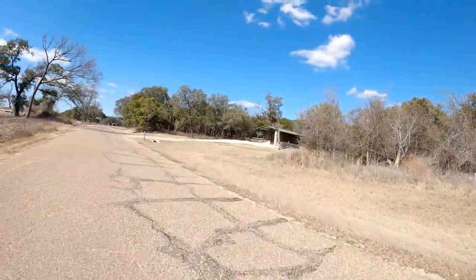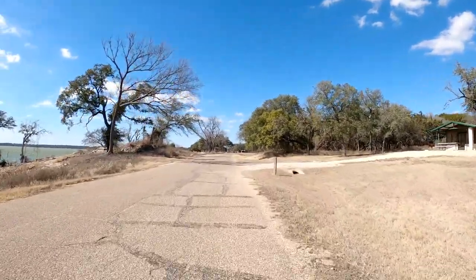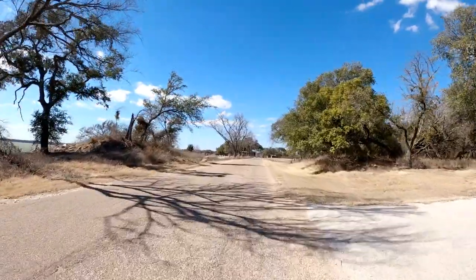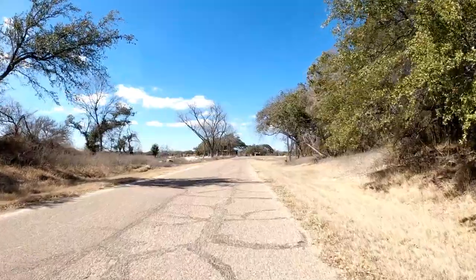And then right across the street, you got cabin number 4. And it's sitting up on the hill. And you got a beautiful overlook right out in front of you. You see the lake. So these cabins, the way they're set up, they're pretty awesome. I do like the way they have them out here at this park.